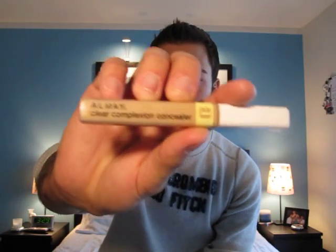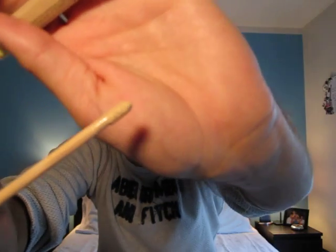The second one by Almay is the Clear Complexion Concealer. So this one's designed for pimples only, and it's a liquid concealer, and it comes on this little applicator, which is very similar to a chapstick applicator for girls. And same thing, just put a little dab on your face and then use a very gentle touch to blend it in. Now this one did provide good coverage, but the skin tone was really kind of strange.